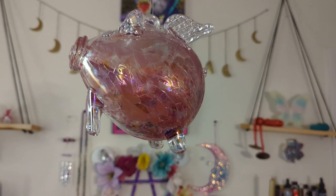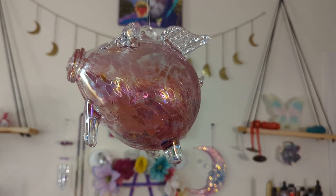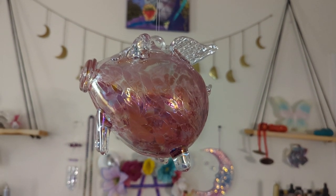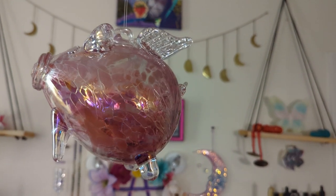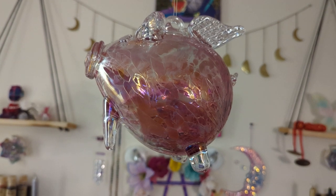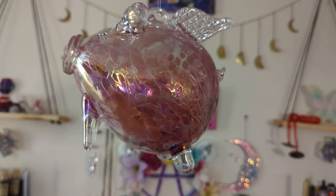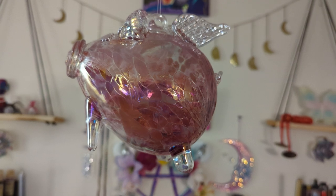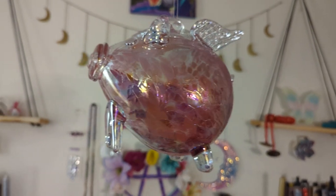I haven't decided on a final name for him. I want to go with either Mr. Picklesworth or Piggly Wiggly, but I'm not sure which one. So this I got at Crowhaven Corner, and it was with the witch's balls, and I love pigs. So when I saw this, I just had to have it. And all the proceeds go to, I think, an animal shelter. So I was super excited to come across this little guy. And he is just a protection ball that protects my altar.